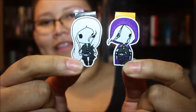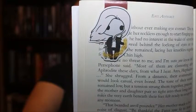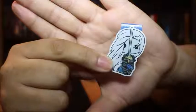This is the Assassin's Blade and Throne of Glass. This is Crown of Midnight, and Heir of Fire. This is Queen of Shadows. This next one I'm actually currently using, and that is from Empire of Storms. And last but not least is Kingdom of Ash.